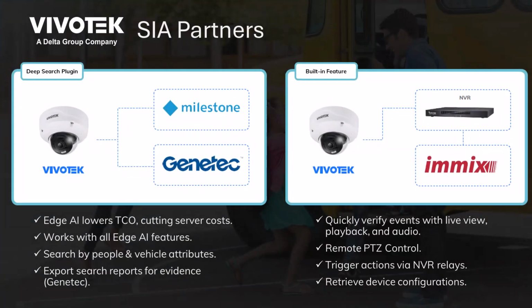For users that want to use our AI-powered cameras on Milestone or Genetec VMS, all you have to do is install the Deep Search plugin for those VMS, and then the cameras will start sending the metadata that's necessary to perform these AI features immediately. You can search by people or vehicles or even the different attributes that we went over earlier. Edge AI is going to lower the total cost of ownership due to not needing expensive servers to perform the AI analytics.